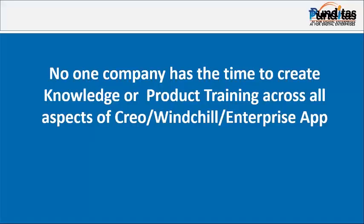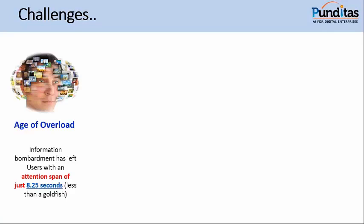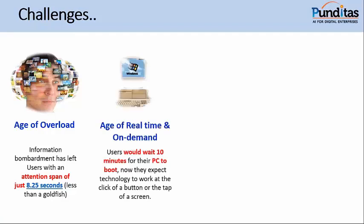So no one company has the time to create the knowledge or the product training across all aspects of Windchill or Creo or any enterprise app. So the question is, why would you not want to leverage the existing sources of data? And that's because we are faced with a number of challenges, right? Again, goes back to my previous point, it's the age of overload. We are all bombarded with information, and according to one of the studies, our attention span has gone to just 8 seconds, which is apparently less than that of a goldfish.